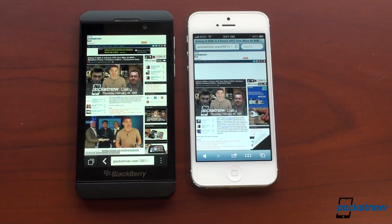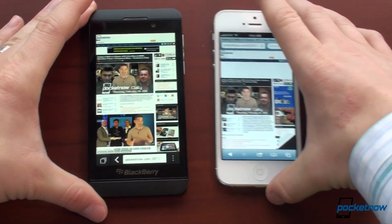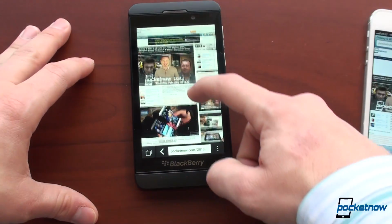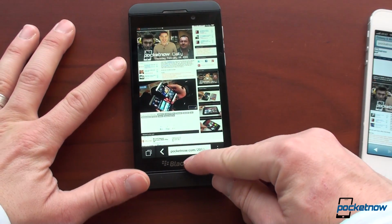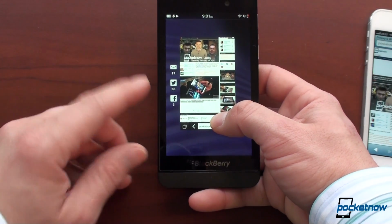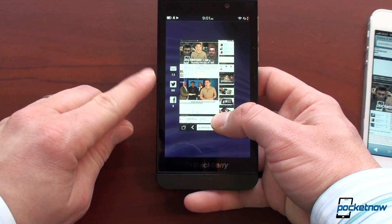Now, if someone were to ask what's good about BlackBerry 10, I would say messaging, and this is why. The BlackBerry is really good at messaging, something that the iPhone does not do. From any screen, and by the way, the video is still playing, you swipe up from the bottom, if you do it the right way. You swipe up from the bottom, and you begin to see your notifications in the BlackBerry Hub.